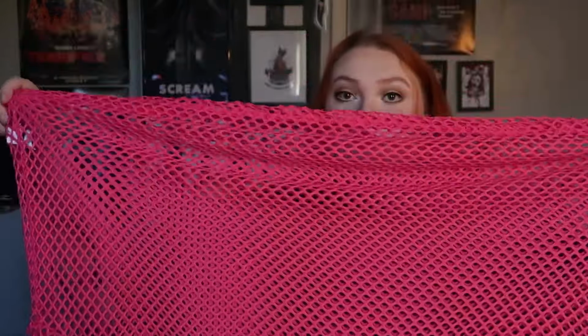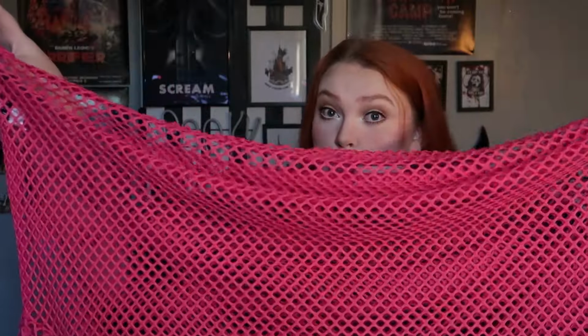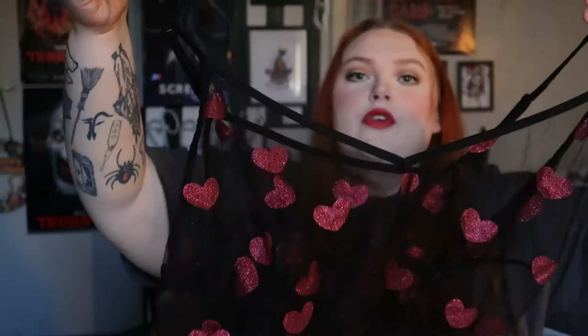I'm impressed, I would cry, but I do like this. Size wise it looks good. To be honest, it might be a bit loose, it's quite big, but I can't wait to try it on, see what we think. Next we have, let's go with this. So this again, something completely different for me.